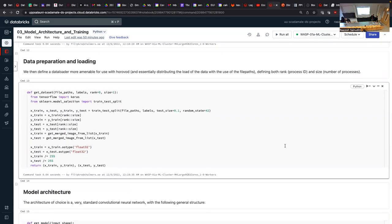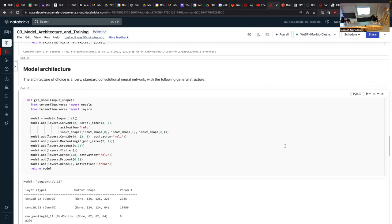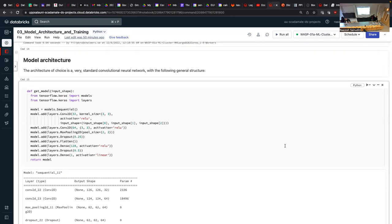We prepare a data loader for use with the Horovod runner, or Horovod in general, where we essentially load the data sets using the size and rank, using the file paths, of course. The architecture we went with here is very basic, standard, out of the box. We're framing this as a regression problem, so we want to predict the output, or net generation, right?